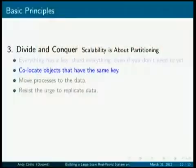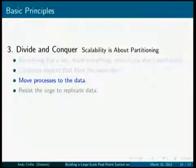Yeah, absolutely. So what you want to do is co-locate objects that have the same key. For example, if you're dealing with three different bits of data, but they're all sort of keyed by a user ID, all of that data for one user should live in the same server, and you want to move the process to the data.